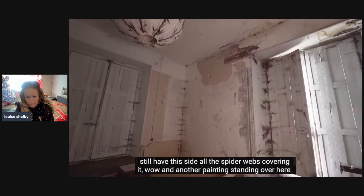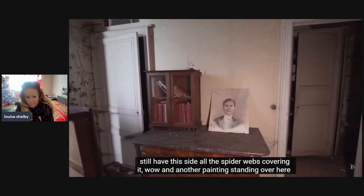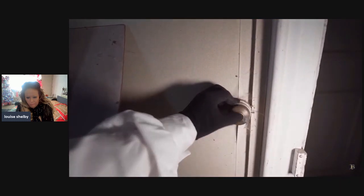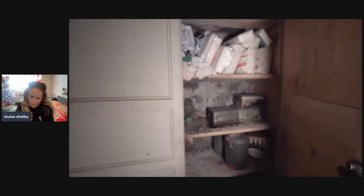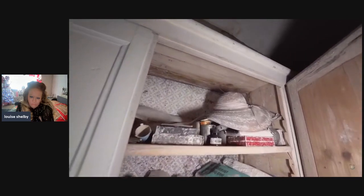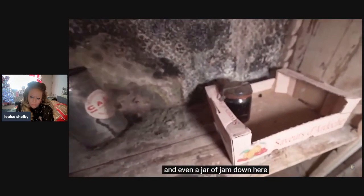Then we still have this side, all the spider webs covering it. And another painting standing over here on the drawer. He looks like a handsome man. These light switches are so historical. You don't see them around anymore. What's in here? These are biscuit boxes, cookie boxes, in American English. The hat of the lady is also still here. Some perfumes and stuff I can see up there. And even a jar of jam down here.